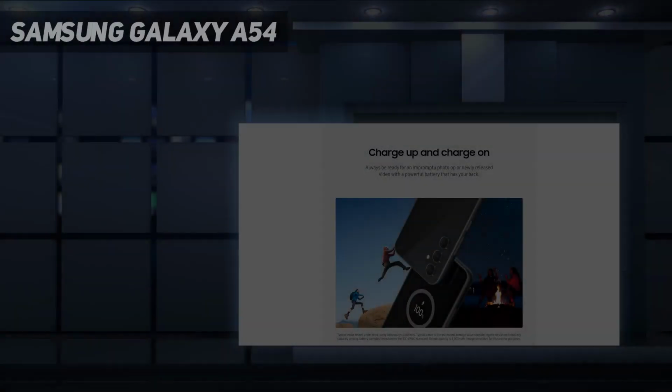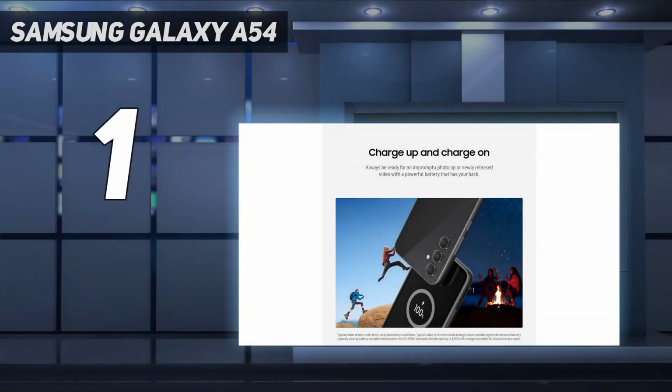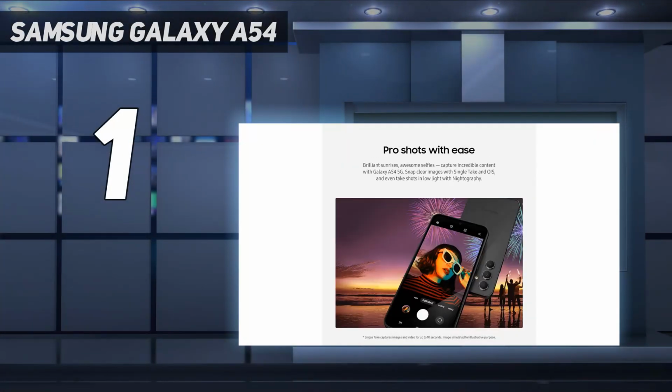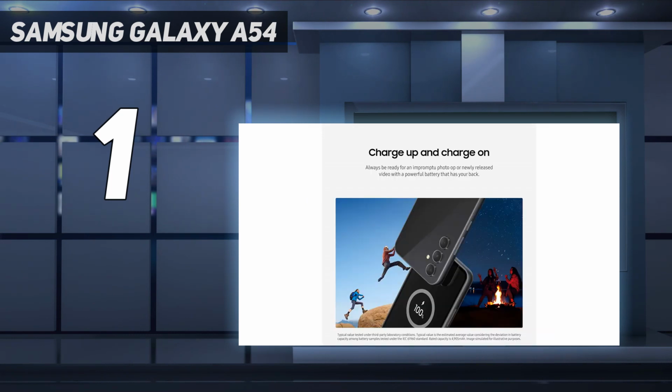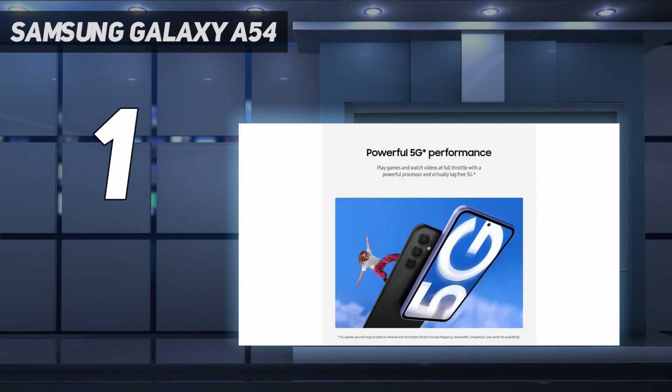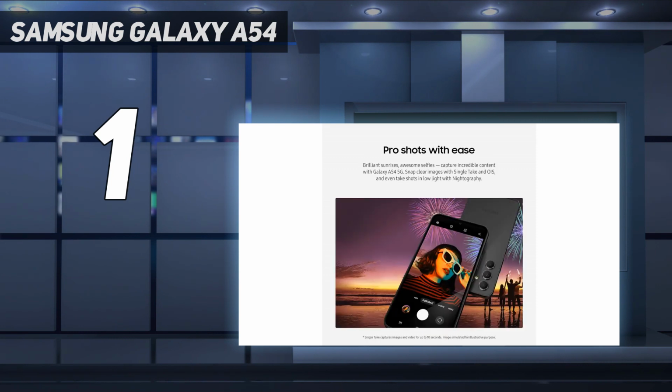And number 1. Samsung Galaxy A54. Samsung's Galaxy A54 is a slightly updated version of the 2022 A53 that's made for 2024 needs and sensibilities. It looks a lot like the Samsung Galaxy S23 and S23 Plus, and you may be tempted to think it's one of those much better phones. Hold it, and you'll quickly be disabused of that notion.